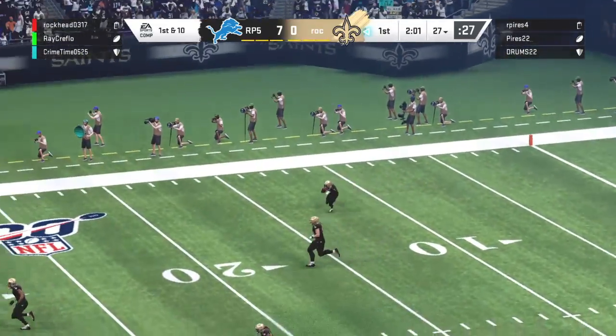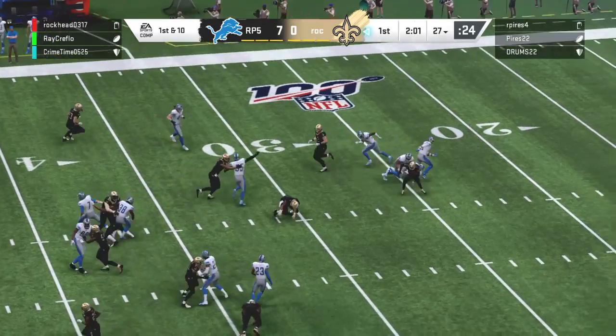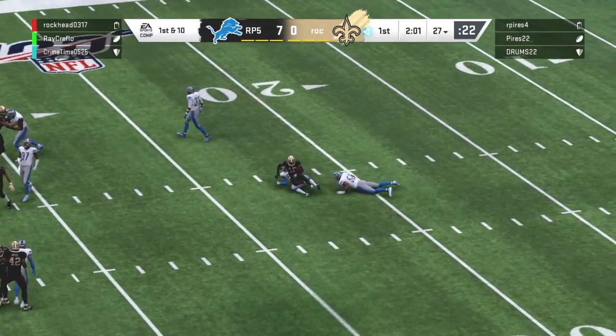The Saints take over 1st and 10 at their own 27-yard line.